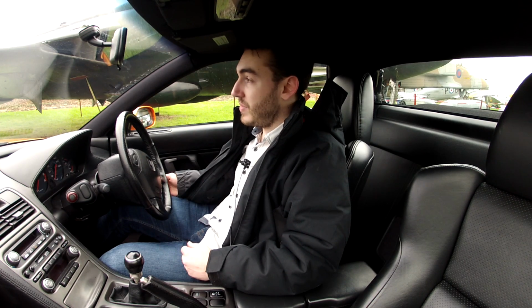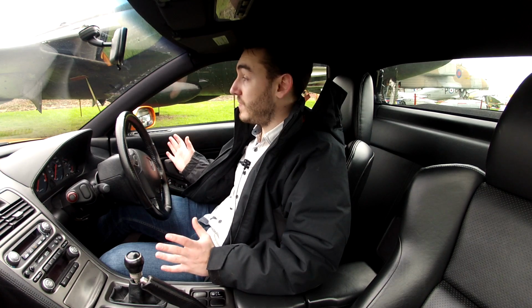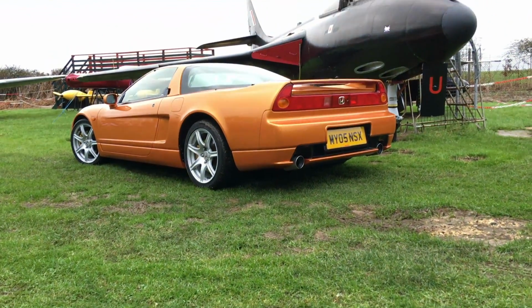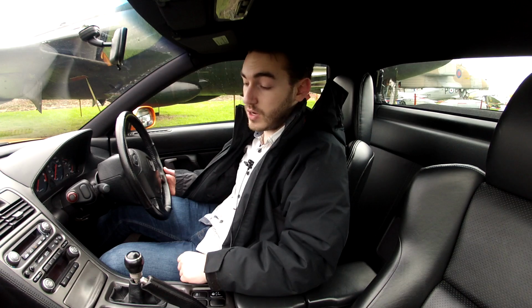Some of the photography we've done today is really good. Awesome. It just looks fantastic. This is a great icon of British aviation. This is a fantastic icon of Japanese supercars, and the two have come together. It's taken quite a lot of planning, so thanks so much to those guys.